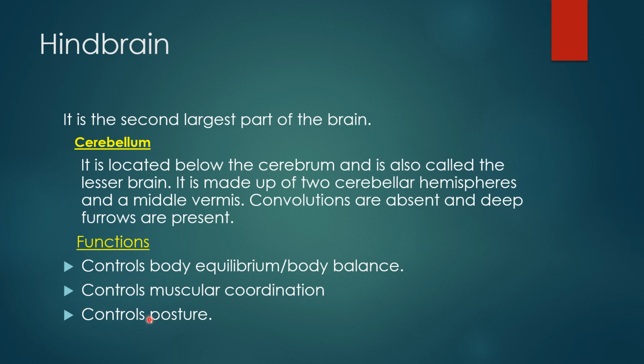These are the important functions of the cerebellum. First one, it controls body equilibrium and body balance. It also controls muscular coordination and it controls posture. Let me cite a give reason question over here.